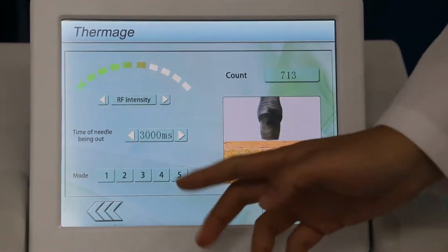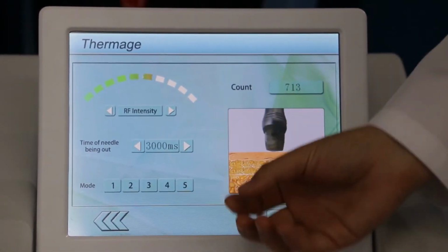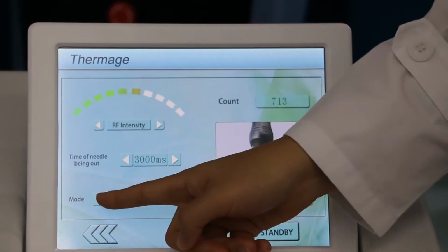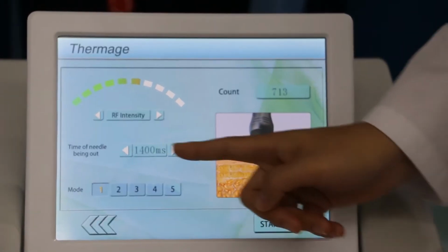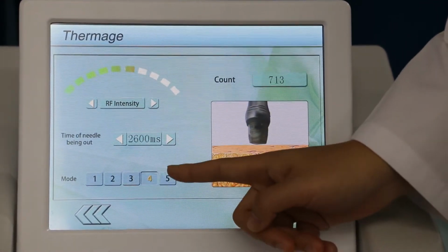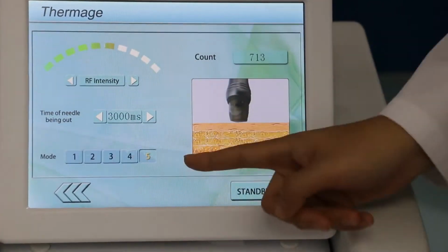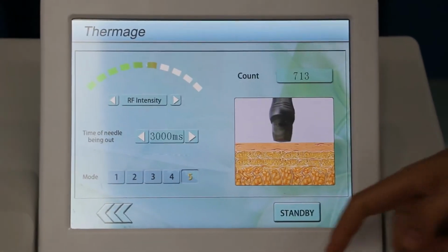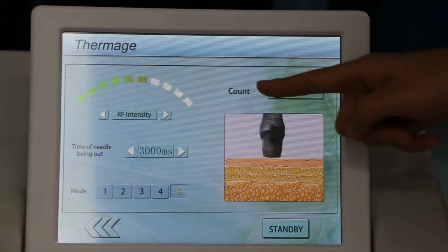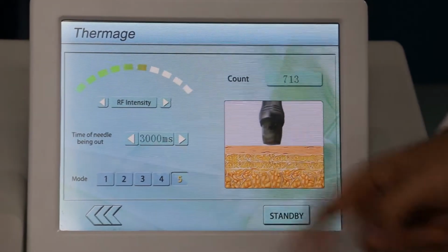Yeah, like this. And also here we have 5 modes. With the 5 modes, the machine automatically suggests 5 needle-out times. For example, mode 1 is 1400 milliseconds. You see? So it is more convenient to change the time of needle being out. Change here and it is okay. This is the non-invasive handle, and standby is working. Then the machine will be working. And there is also a count, which means how many counts you have already used of the non-invasive handle.